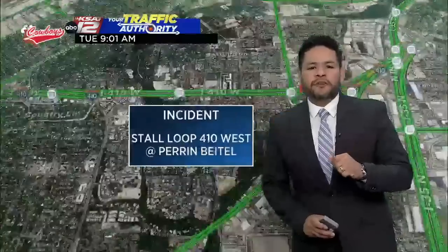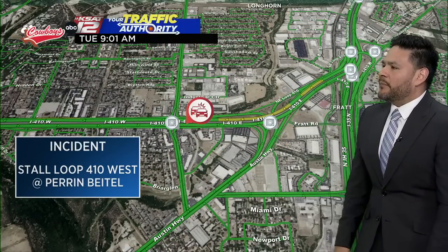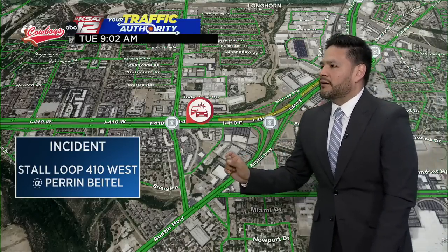And one more incident to let you know about right now. This is going to be in the northeast side of town with 410 westbound at Perrin Bidle Road. So very busy area right here, 410 backing up to 35. But traffic is slowly making its way through here if you're coming on the westbound lanes of 410 out there at Perrin Bidle Road. So we will continue to monitor the roads, give you more updates as we get them.